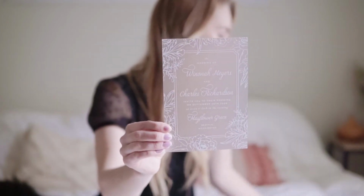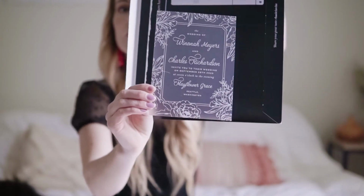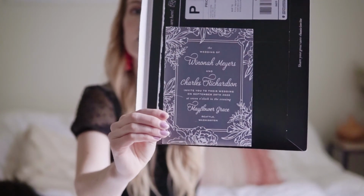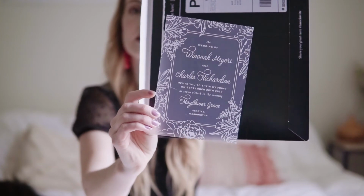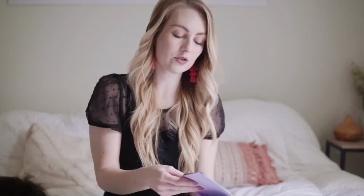I'll put the envelope behind it. Does that help a little bit? There we go. So it's like a plastic clear paper. I feel like you could probably make menus with this as well, if you're gonna have little menus on your place settings. Super pretty. Ooh, this is really pretty.